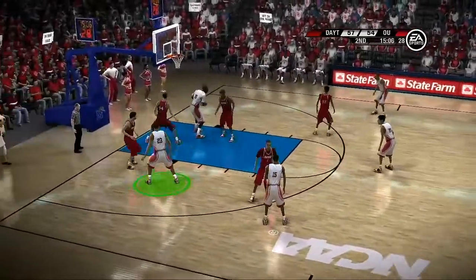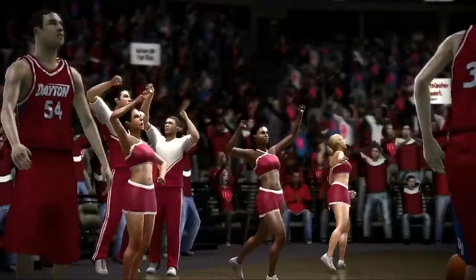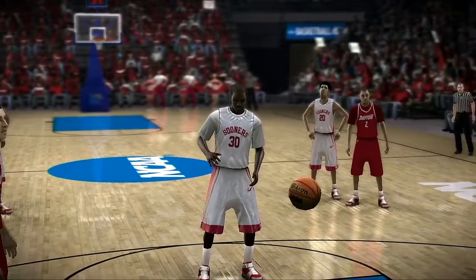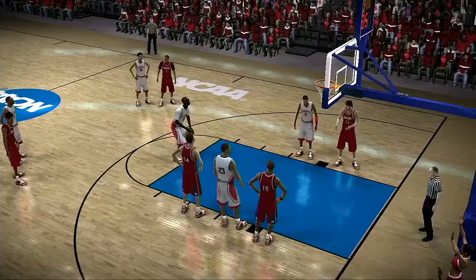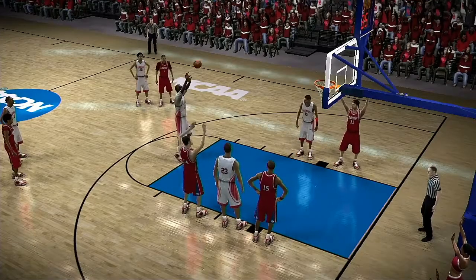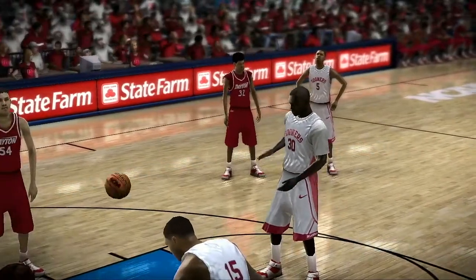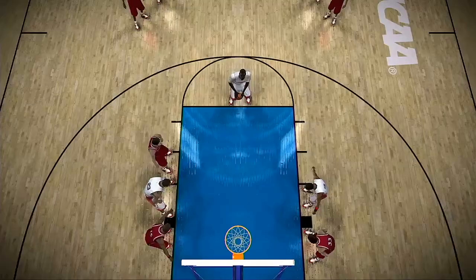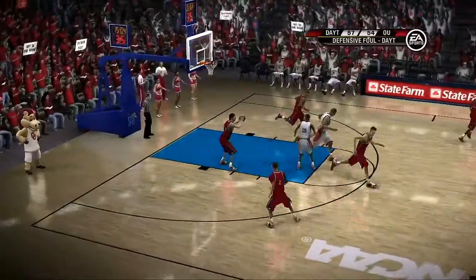They'd like to get it inside to the low block. Unable to so far. Nice job of packing it in defensively. Yeah, really doing a great job packing it in and a great job of anticipating that lateral pass. With the pair. He can't get one to fall. Second one is no good.